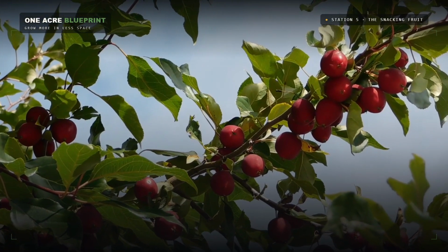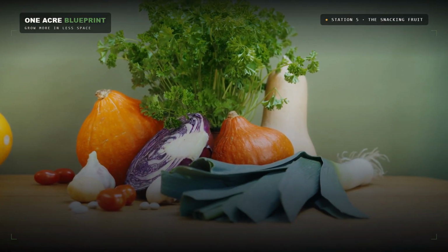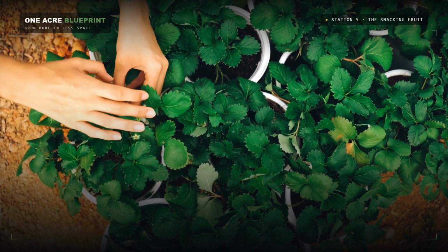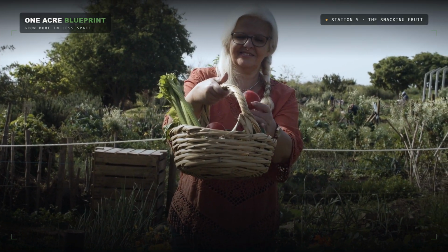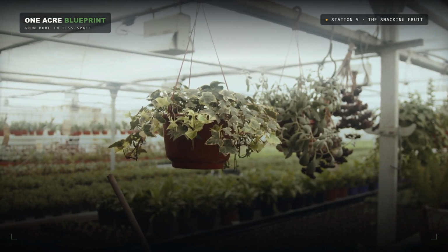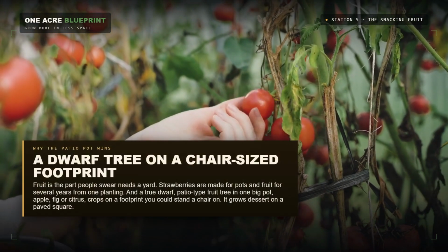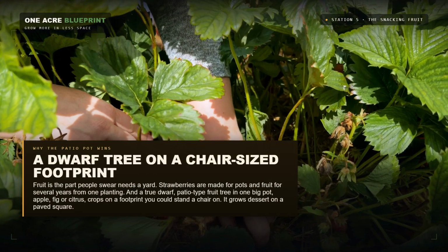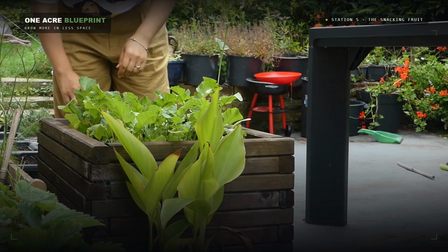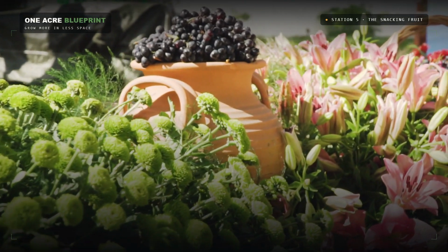Then the one that surprises everyone, a true dwarf, patio-type fruit tree in one large pot. These are not a gimmick, they are ordinary fruit varieties grown on dwarfing roots that were bred specifically to stay small and crop in a container, so a single big pot in a sunny corner can give you real apples, or figs, or a dwarf citrus on a footprint you could stand a chair on. It will not fill a cellar, but it turns your patio from a veg plot into something that grows dessert too, snacking fruit from pots in a space people swear is too small for it.